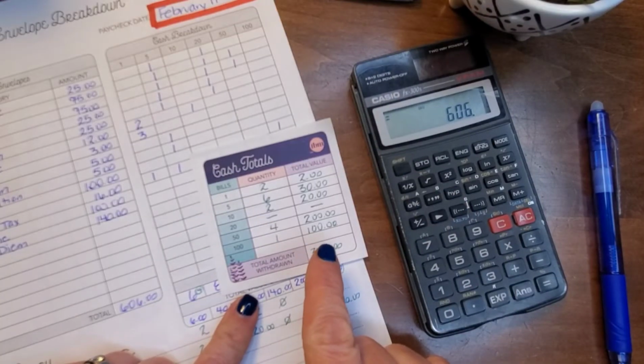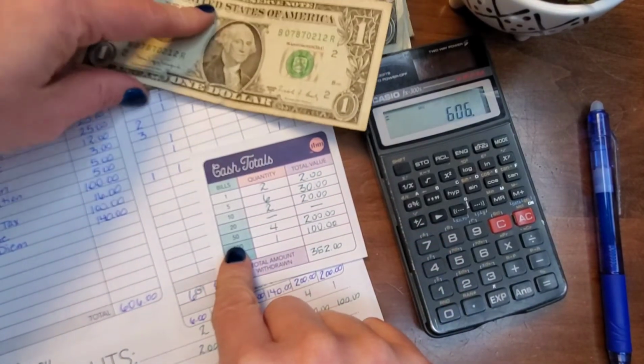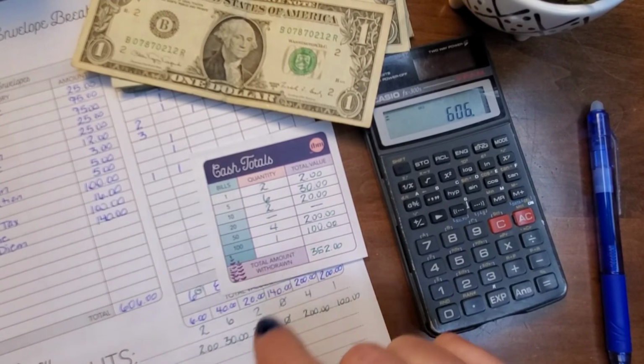I'm going to go to the bank, get this cash, add it to the cash that I have here, and we will get stuff in some envelopes. All right, guys, be right back in a little bit.